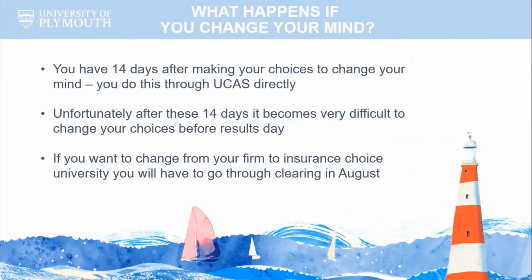So after you've made your decisions about your firm and insurance choices, you have a grace period of about 14 days in which you can change your mind. So you do this by contacting UCAS directly. After the 14 days, it's very tricky to change your firm and insurance options. So the only way to do it would be to withdraw from your firm choice and then apply again to your insurance via clearing. But obviously in that process, you're risking losing your place at your firm choice.